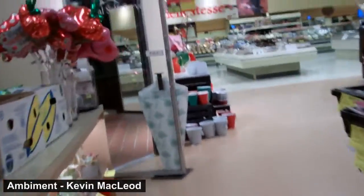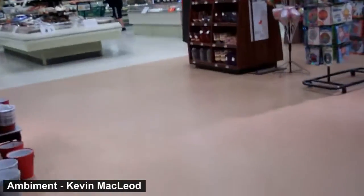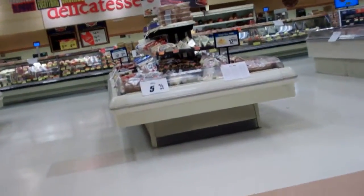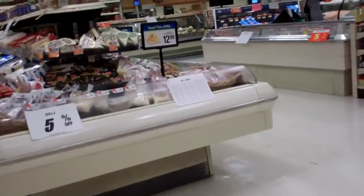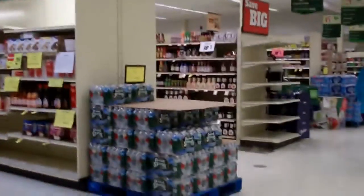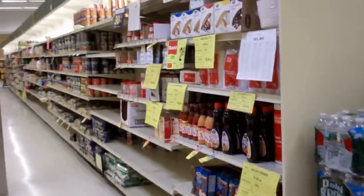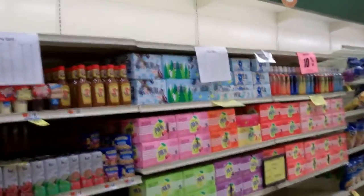From this point on, the music became a problem, which, well, we expect in a store anyway, and we use the typical drown out or replacement in this case. And it's not really looking too bad right now. Once you make the corner out of the deli, then you start to see the holes forming.